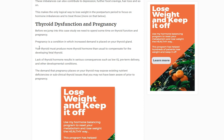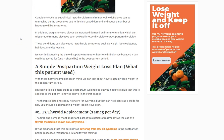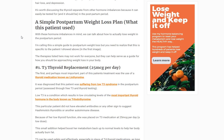That's called postpartum thyroiditis, which is really a subtype of Hashimoto's thyroiditis. It's an autoimmune disease, and it can present with symptoms such as postpartum depression. And if you're not looking out for it, or you're not testing your blood work, it can be easily missed. And this is absolutely going to cause a lot of issues with weight loss if you have a thyroid issue that's being undiagnosed. So anyway, it's important to spend a little bit of time on the thyroid, and you can easily get your labs checked in the postpartum period. You get your thyroid checked with some simple blood work.